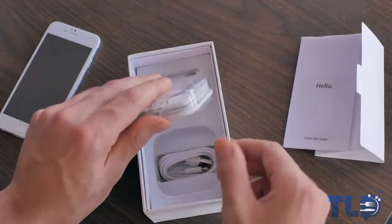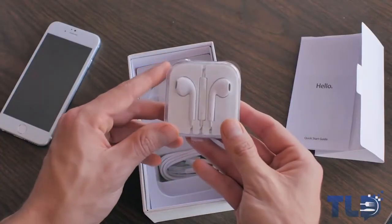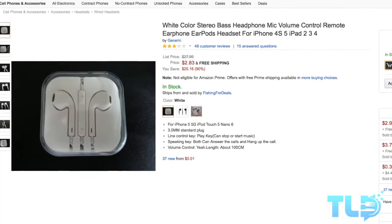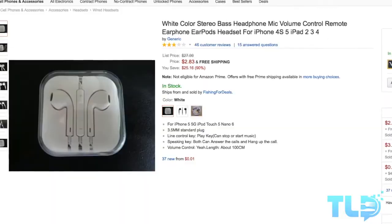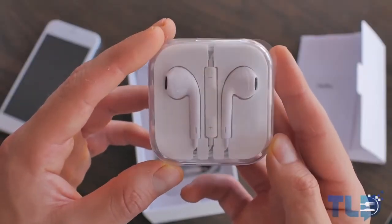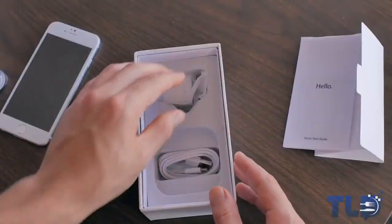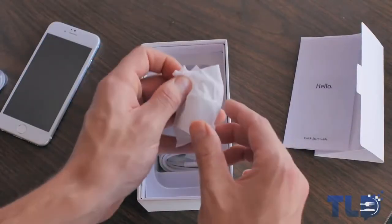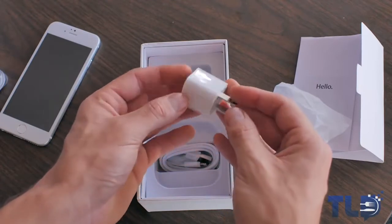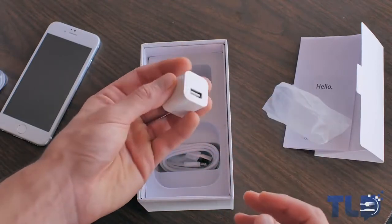Next up, and I'm willing to bet these aren't authentic, probably less earpods and more white color stereo bass headphone mic volume control remote earphone earpods headset for iPhone, but nevertheless, at least alongside your iPhone 6 clone, you get iPhone 6 earpod clones. Following that, we have the USB wall charger hanging out there wrapped up all nicely and such. This really isn't anything too spectacular, but at the very least, you can charge your iPhone 6 clone.